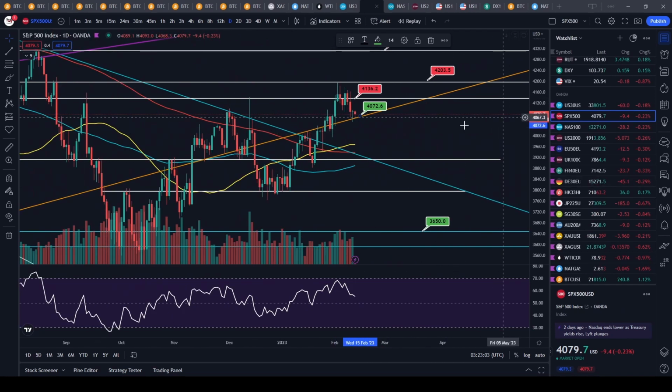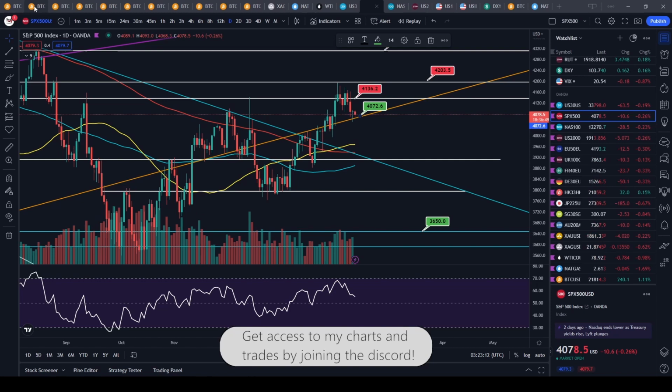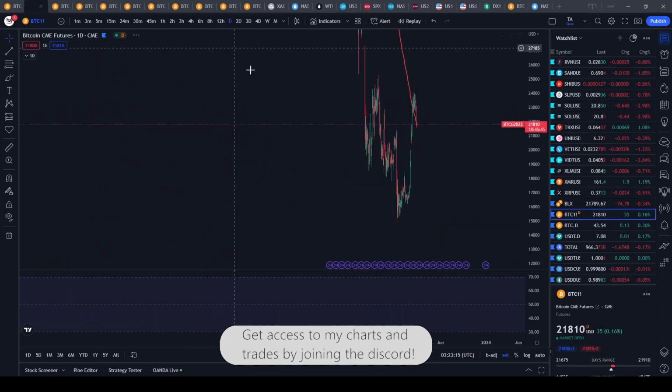And right now the S&P is a tiny bit in the red. I guess you could say it's a little bit flat, still holding above this trend line support of 4,072 for the S&P. But let's keep going on Bitcoin. Let's keep doing some more analysis.